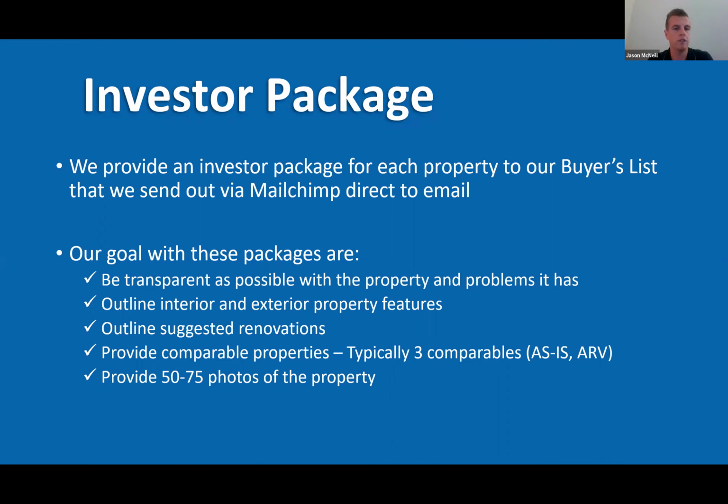Of course, when you start opening up walls, as we all know as flippers, that's where you can find surprises. And that's just kind of the name of the game. But for everything that we can see and that we can disclose with the seller, we will be as transparent as possible, because we don't want to waste your time. You're eventually going to come out to see this house, and if we don't put that in these notes, you're going to see it anyways, and you're going to be like, I'm no longer interested. So we're transparent there. We'll put together about 50 to 75 photos of the property. So you should have a pretty good lay of the land before going in. This is interior and exterior photos.